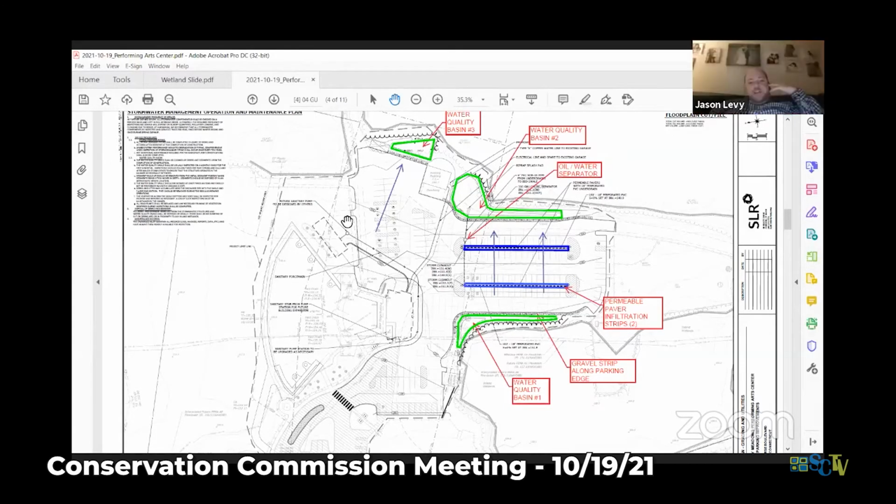Mm-hmm. Question on the paver infiltration thing. Is there anything that is going to be done or can be done to discourage people from driving over them? I know you said you hoped people wouldn't drive over them too much. But if they pull in on one side and the other side is open when they're leaving, they're going to drive right over it. I don't know if there's anything that can be done to discourage that without really affecting the water flow off of it.